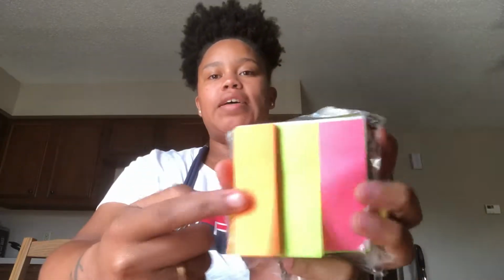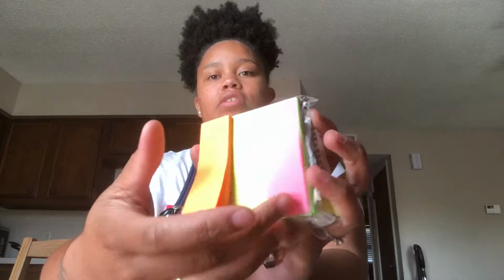The next thing is note tabs. I don't have the small little note tabs, but I do have these. Well, I have a whole set, but I'm just showing you guys these right here. I have these other 2 in my backpack, but I guess one stayed on. I use this in my book to keep my place. Let me actually show you guys.